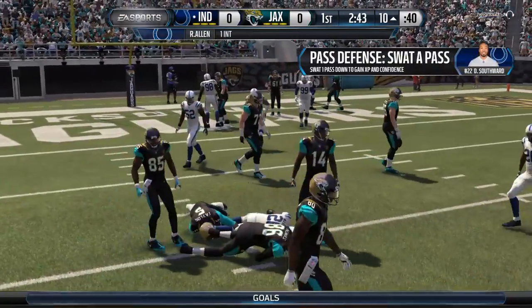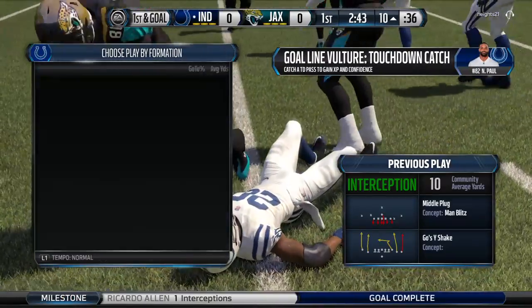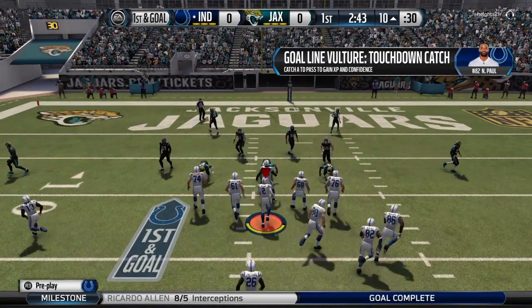Jim, this defense is just attacking today. They got the offense backed up. They go after them. They're aggressive. And what does it do for them? It gets them an interception inside the opponent's 20-yard line.